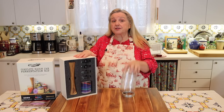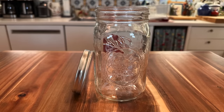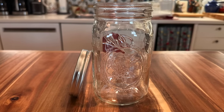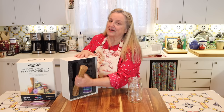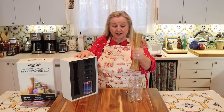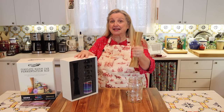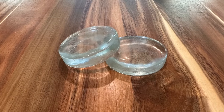Now, you do need to supply your own jar, which, if you're a home canner, is usually something you have on hand, and you'll need a canning ring. What the Mason Tops kit comes with is what I call the kraut pounder. You often use it when making sauerkraut, but it works great for pounding down any vegetables, because that's the whole point of fermentation. You want to compress it as tightly as possible and keep everything under the brine. To help with keeping everything under the brine, you've also got these little glass, I believe they call them pickle pebbles.